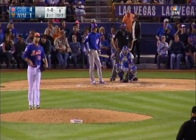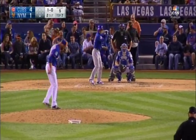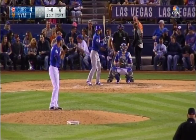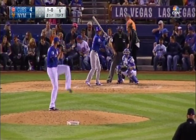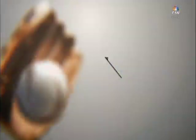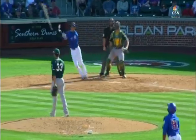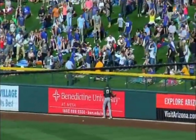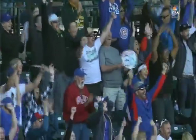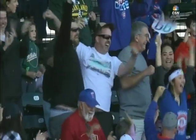Kawasaki had a huge spring and just couldn't crack the roster. The numbers crunch. Maybe the highlight of the spring, right? Yeah, everybody was chanting his name there at Sloan Park the other day. Comes through, a little bat flip. He didn't realize, by the way, that he had done that, and said he never tries to show up a pitcher.